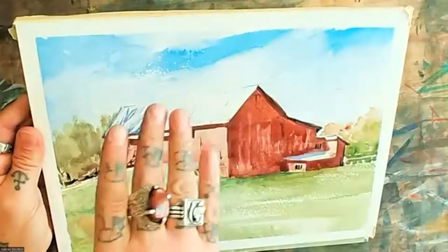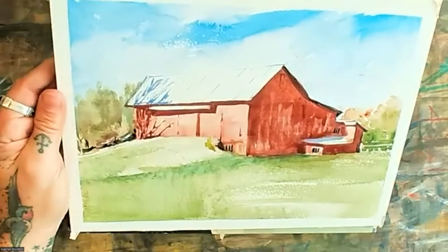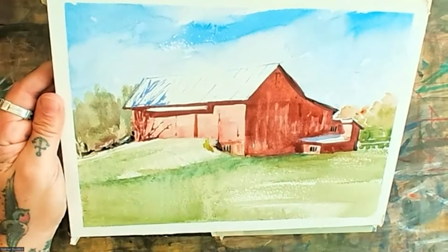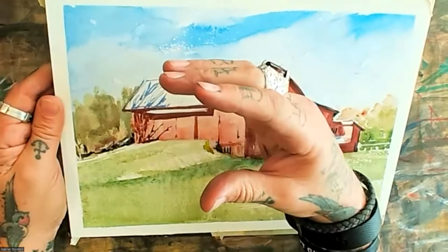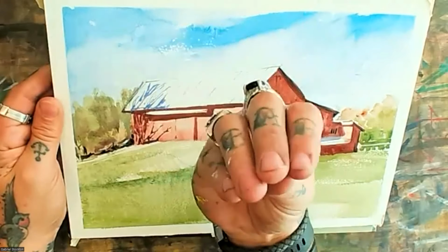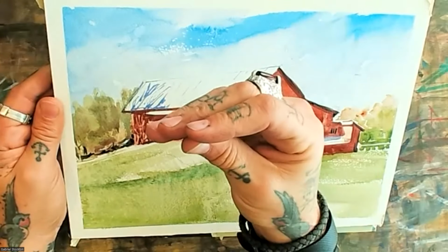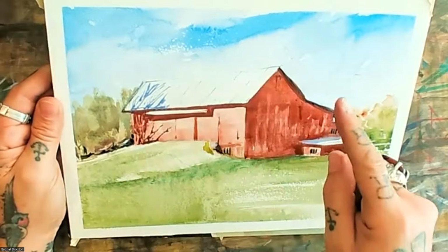And then we have the roof here. It's like if you were to do a portrait of someone, they would be turned on an angle as opposed to looking straight on. A portrait looking straight on would be kind of boring, but we look at that portrait in a three-quarter view. This looks really nice.